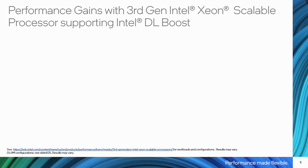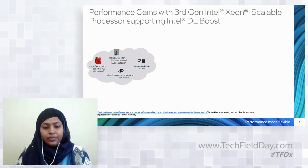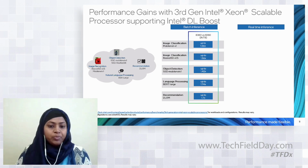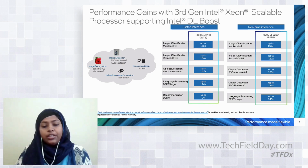Let's look at performance gain. For deep learning workloads, we will show performance for a variety of use cases, say image recognition, object detection, recommendation, and natural language processing. For performance, we have considered two test scenarios. One is batched inference, the other is real-time inference. Here is the second generation to third generation performance boost. If we look here, we can see up to 1.7x performance boost from more compute and more memory storage and bandwidth on the third generation Intel processor. And here is real-time inference. Here we can see the performance boost can go up to 1.59x while moving from second generation to third generation.